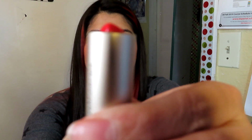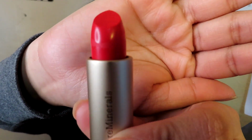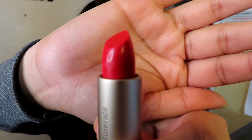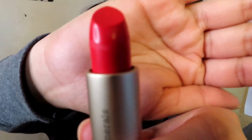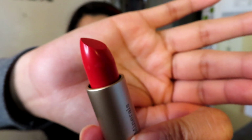So let's take a look. Ooh, that's so pretty. Look at that, you guys. Beautiful red lipstick. Oh my gosh, I don't even want to touch it. It looks like someone touched it right there, but I don't know. Maybe it was just because it was melting off or something. But that's okay. But look at this beautiful red lipstick. It's so beautiful. I can't wait to try this on my lips.